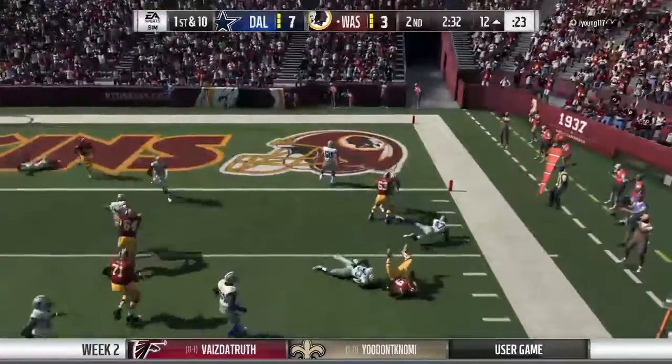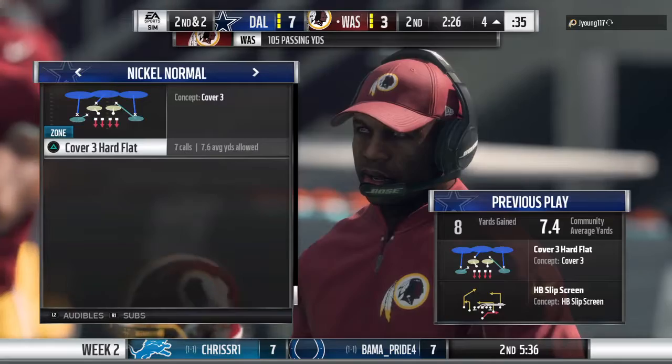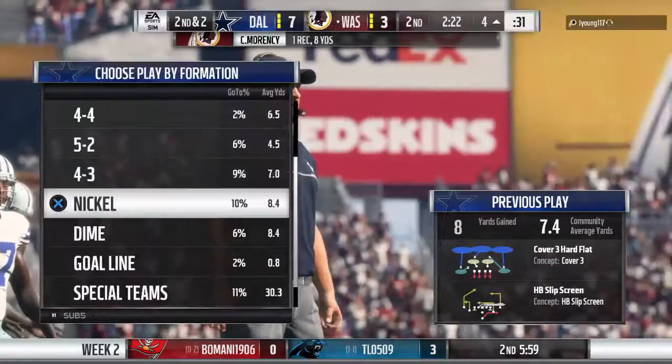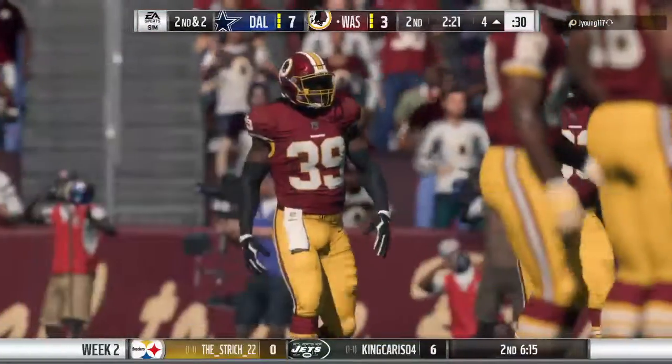Now they set up the screen. That's complete. And the stop will come inside the 5 at the 4. A good pickup there on first as the screen pass gets him 8. For a second there, I thought that might break big. Screen pass. Looked like it was coming together. Looked like there was an opening. Still, ended up with a solid game.